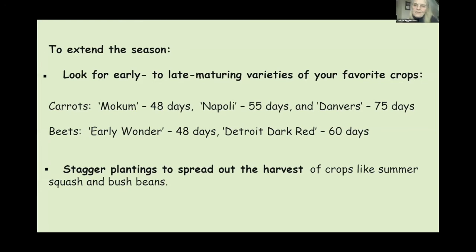To extend your season, what you want to do is look for varieties within your favorite vegetables that have different days to maturity. In other words, how long it takes from the time the seed or the transplant goes into the ground until you can expect to start harvesting. If you grow early maturing and late maturing varieties of carrots, then you can harvest the earlier ones and you'll still have later ones coming along behind them. We mix those. Also, stagger plantings to spread out the harvest of crops like summer squash and bush beans.